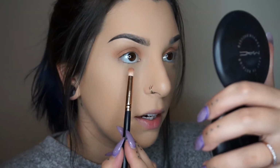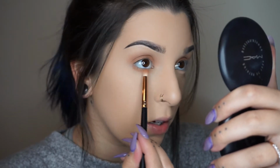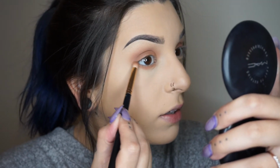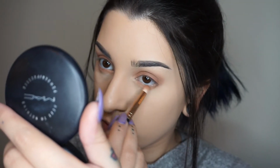So I'm taking this Morphe R41 and I'm going to use this in 2 different ways. So I'm taking the soft brown again and I'm just going to take that all along the bottom lash line and I'm making sure to connect the outer corners. So you could totally stop at this point, just throw on some mascara.